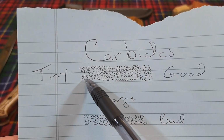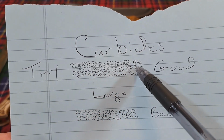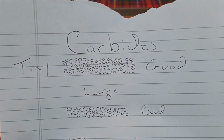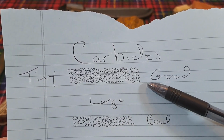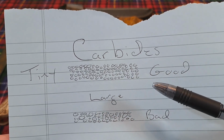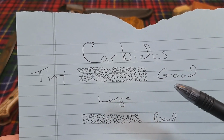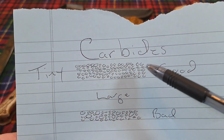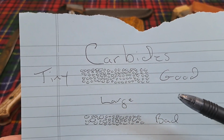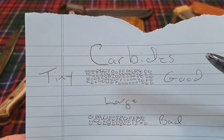And little tiny carbides that are evenly dispersed on the edge of the blade make a really sharp blade. That doesn't really have anything to do with whether the steel is AEBL or S30V or 1095. It has to do with how those carbides are dispersed in the steel, and that has more to do with heat treatments and tempering of the steel than actually the steel itself.